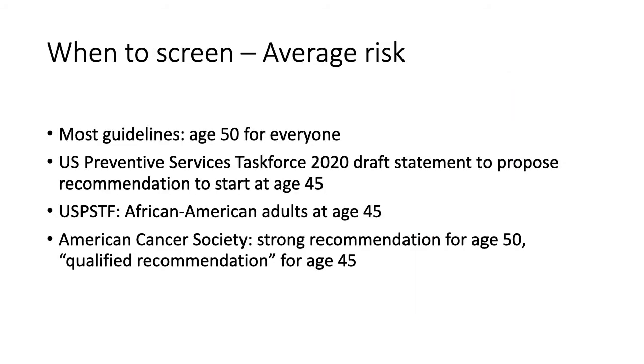So what does average risk mean? For most, guidelines agree that age 50 and over, everyone should be screened. The United States Preventative Service Task Force in 2020 has a draft statement to propose lowering the age for everyone at 45.